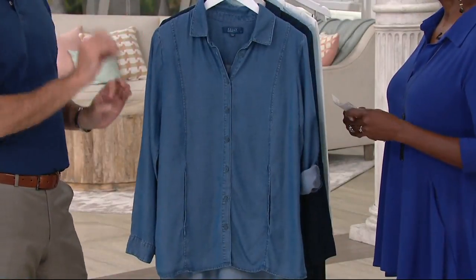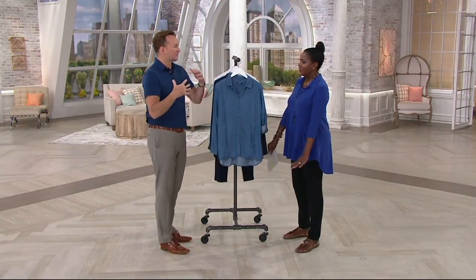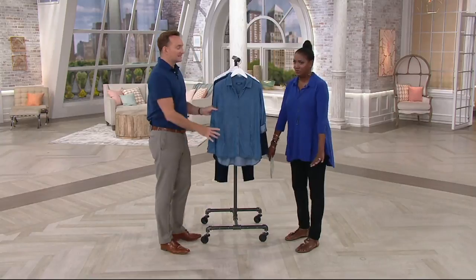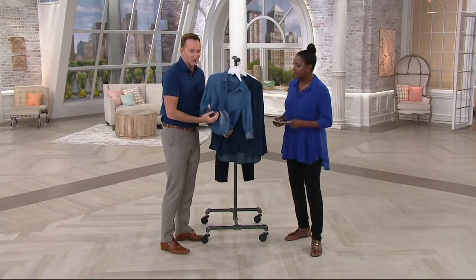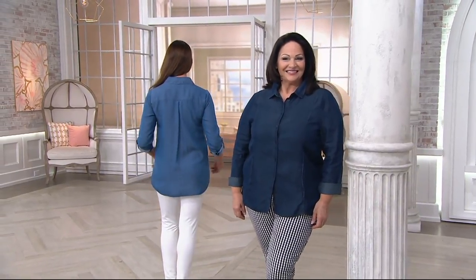If you've ever had a denim shirt, they can sometimes look more comfortable than they actually are. I've got a couple of denim shirts in my wardrobe that are stiff. This is not stiff. This is super, super soft and kind of lightweight, a nice medium weight, as you can see. And it pairs with any bottom in your wardrobe. Absolutely anything, whether it's a great gingham pant or your favorite white crop pants. It even works with jeans.